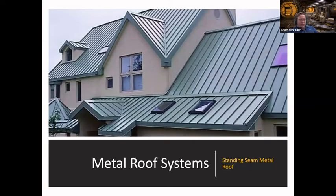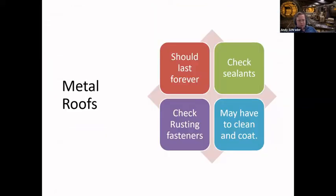Metal roof systems: normally there's not a lot to inspect because there's not a lot that goes wrong. These roofs are generally speaking a higher quality than other types of systems. What we do see a lot is rusting fasteners. Anybody that has a boat knows that there's stainless steel and then there's stainless steel; not all stainless steel is the same grade. So with metal roof systems, the panels themselves are fine, but we will see rusting fasteners in a lot of areas. Like we said, they last forever. We can check our sealants like we talked about previously, and that's what we think about.